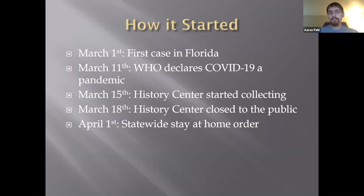On March 1st, Florida announced its first two cases of COVID-19, making it the 10th state to do so. By March 11th, the WHO declared COVID-19 a pandemic. By the 15th, we started collecting material related to the pandemic. By the 18th, the History Center had closed its doors to the public. And on April 1st, the governor issued a statewide stay-at-home order due to the pandemic.